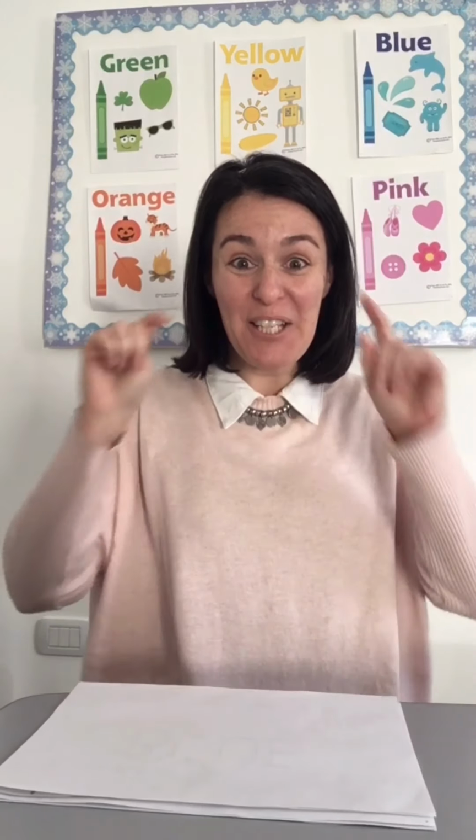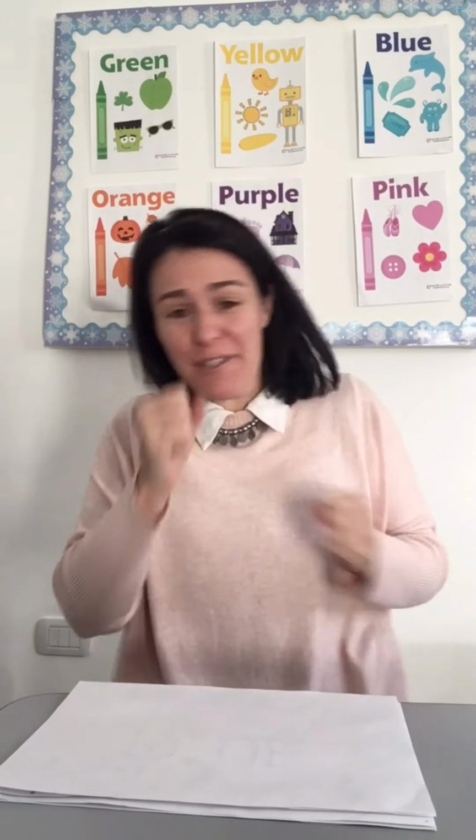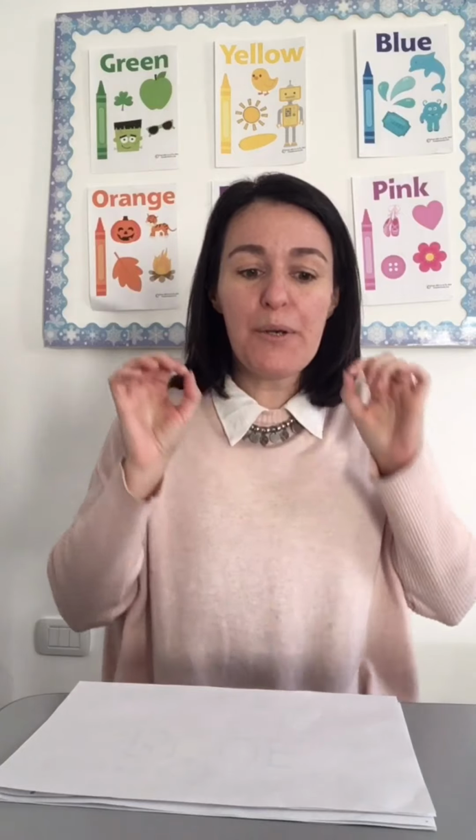Game number one. We're going to look around your house for five things of different colors. Are you ready? Let's play! Color number one is blue. Very good. When I say ready, steady, go, we're going to run around the house looking for blue things. For example, blue marker. What else can you find in your house?